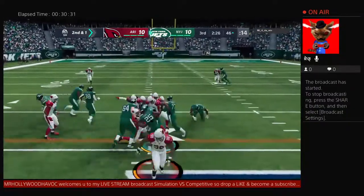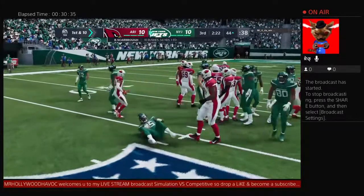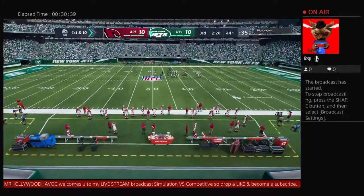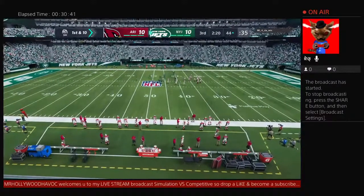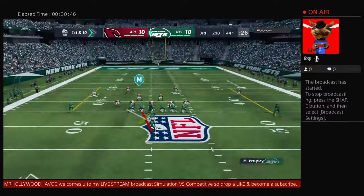Now a handoff here to his running back. And he'll be taken down at the 44-yard line. 2 yards, good enough for a 1st. 2nd and 1, and people want to run the football. This is what every back in the league is supposed to do, exactly what we just saw there. Pick up the 1st down.